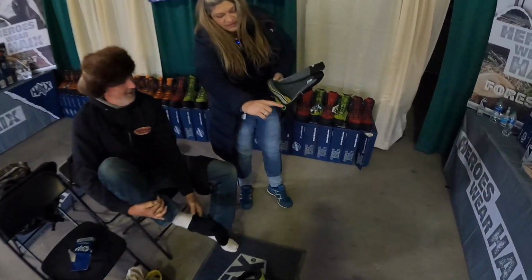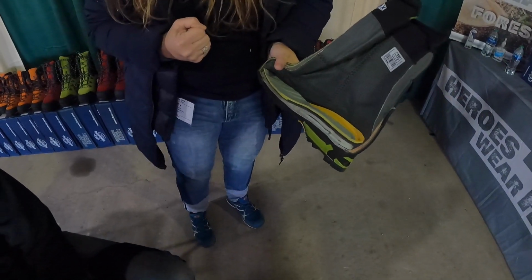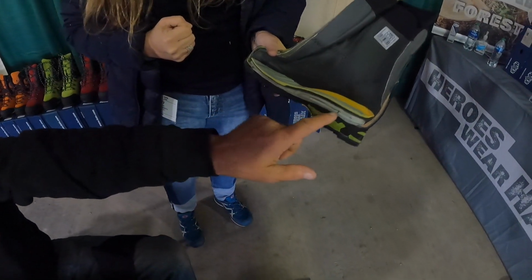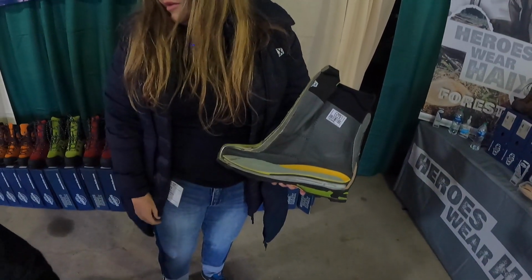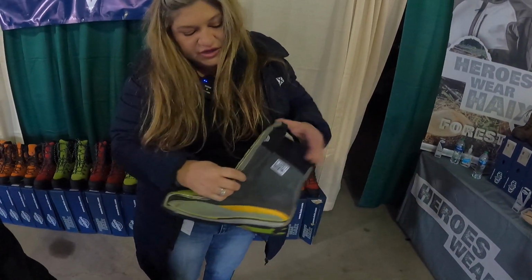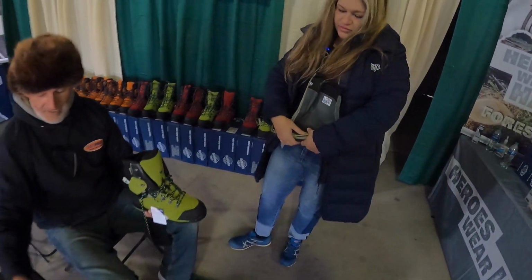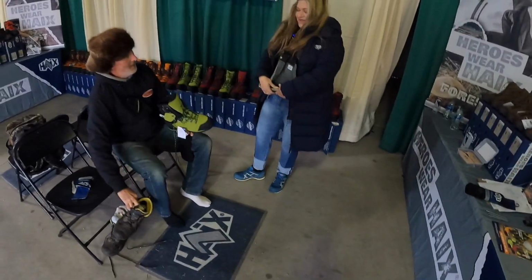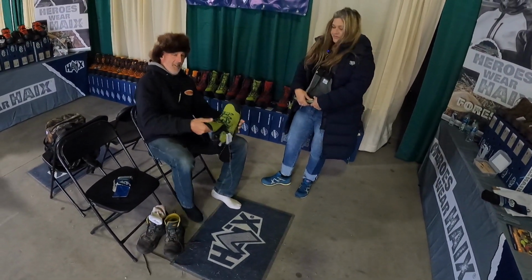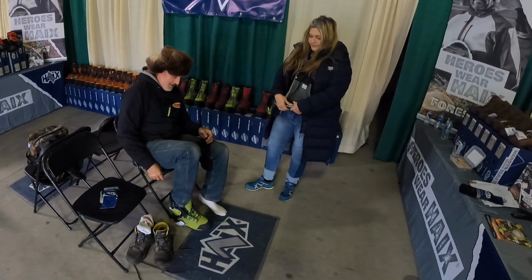You want to know something really cool about this boot too? The liner is affixed into the midsole. So guess what? This liner does not come out of this boot. Look at the steel in it. Got the shanking there for long walks and or climbing. And here you can see the Kevlar. What I like about these versus some of the crappy ones like I've got here is that I like the higher ankle. I have weak ankles, and I don't want to roll my ankles any more than I have to. These are nice and high.